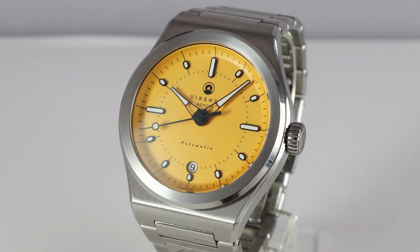Okay, the foray can end here now. Now let's go in the light box. Let's check out two watches, the meteorite dial Direnzo Mondial, and another Mondial, very cool, with a yellow dial. I think my first yellow dial here in the studio.